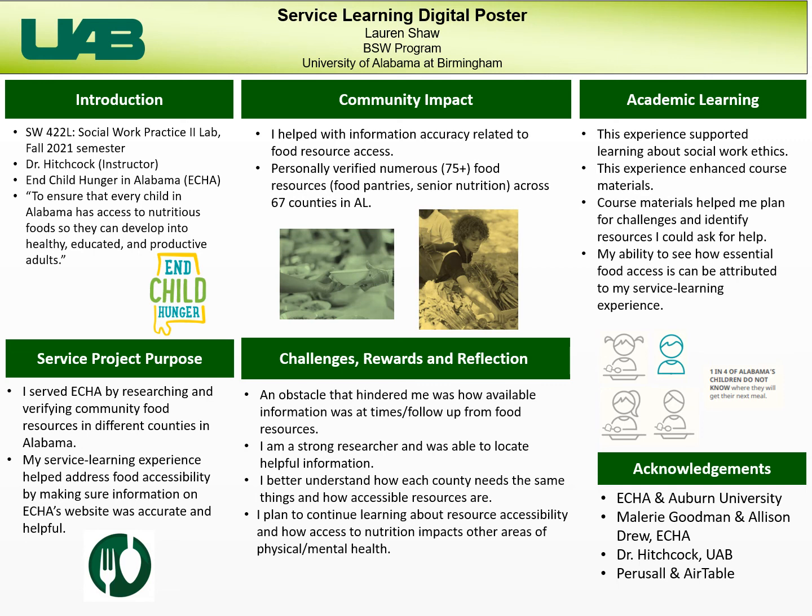I think this graphic that I've included of the 4 children is powerful. 1 in 4 of Alabama's children do not know where they're going to get their next meal. That's a startling statistic, and ECHA is doing work to ensure that every child has access to nutritious foods.